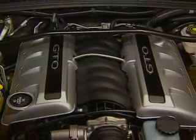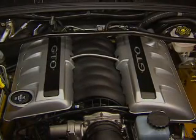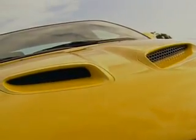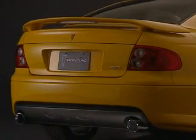V8 engine that produces 400 horsepower and a massive 400 pound-feet of torque, bigger brakes with red-painted calipers and GTO badge, hood scoops which provide performance styling, a split dual exhaust system and redesigned rear fascia to accommodate the dual outlets, and a footrest for the driver's left foot.